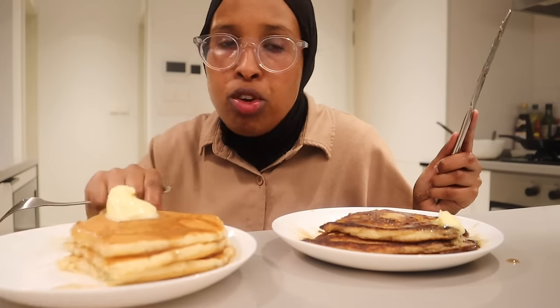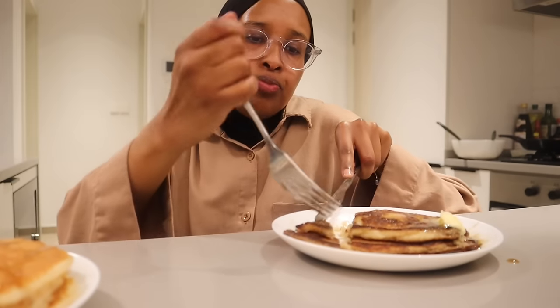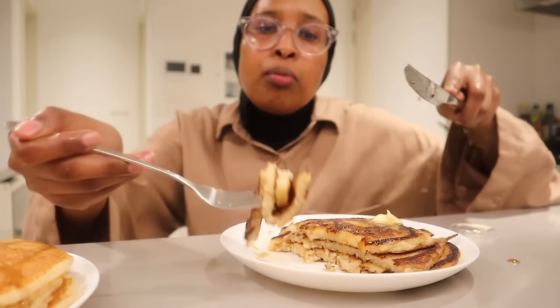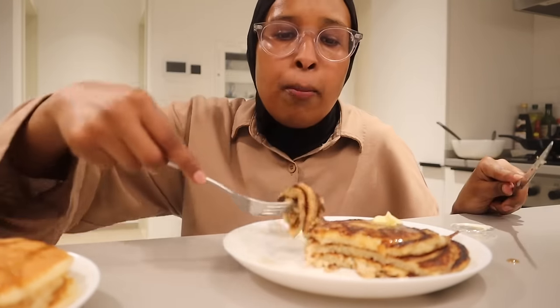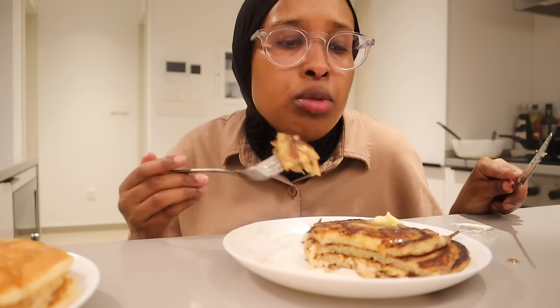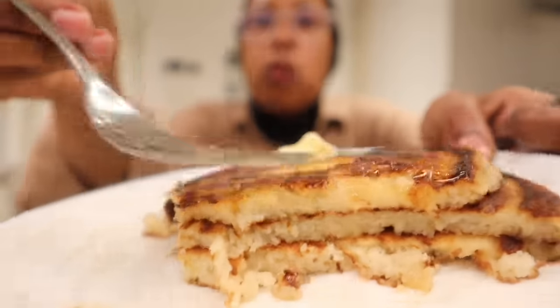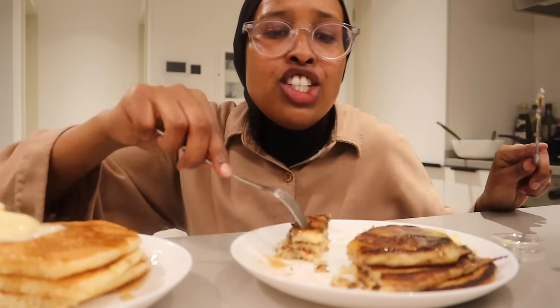You have to have it with the syrup. You can't eat it without the syrup, but with mine just tastes crispy, delicious. It may not be light, but you know that it still tastes good. The only issue that I have with my one, it's a bit salty. I think it's because I added the salted butter. There's moisture. Yeah, there's bounce. I think I like this one because it's sweeter. Sweet like cherry.